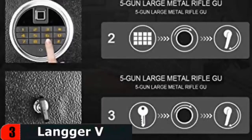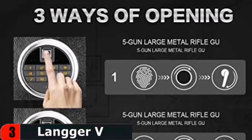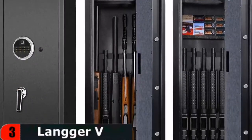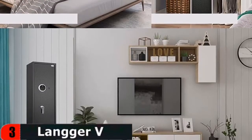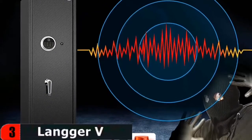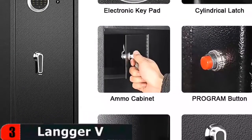Even if you open the door quickly, the fixed wooden foam barrel will hold your rifles. To mount it on the wall, there are 5 pre-drilled holes at the bottom and 3 holes at the back. The Langer safe comes with all of the necessary mounting hardware. The floor of the interior is carpeted to protect your gun barrel from scratches and dents. There is a separate locker box above that can be removed to store 1-2 handguns, ammo, magazines, and other items.